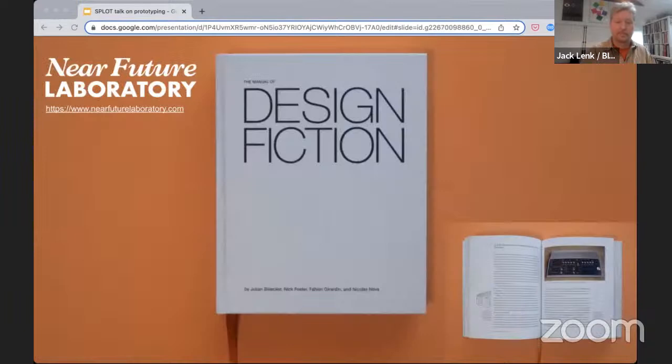So if you're intrigued by this kind of work, there's a new book that recently came out a few months ago by Julian Bleeker and his co-conspirators at the Near Future Laboratory. I encourage you to check out their website. There's a lot of information there. It's also a good read and it's well illustrated.